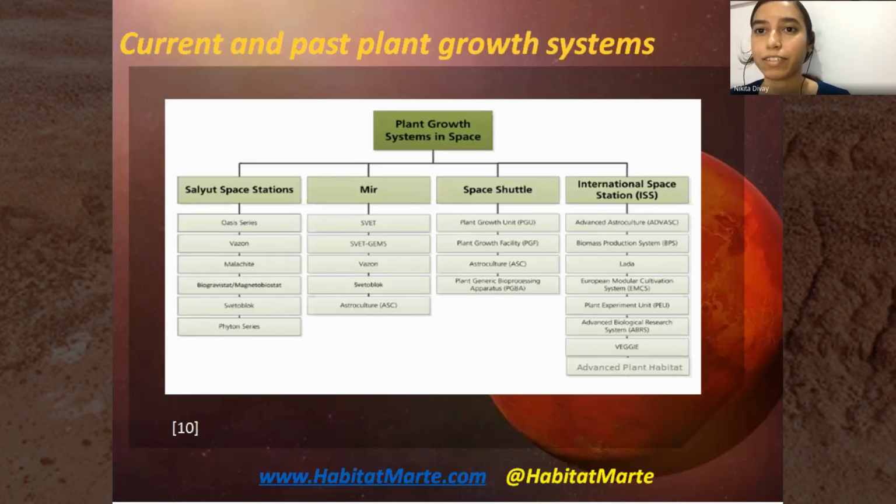Some plant growth systems have been deployed in the low Earth orbit for the last 40 to 50 years on various platforms. You can see that on the screen. They were used to study the effects of microgravity on plant physiology and other things, such as to determine if plant growth, development, and reproduction is the same as it is on Earth.